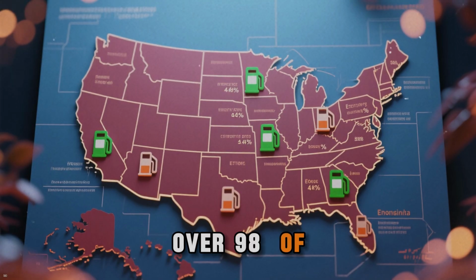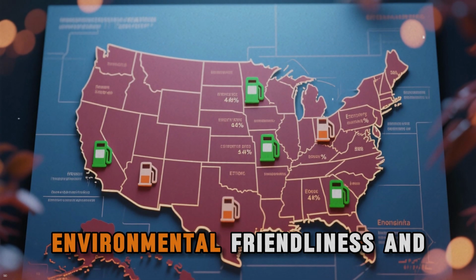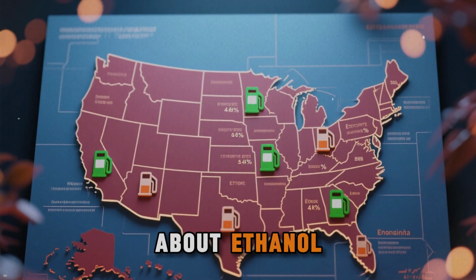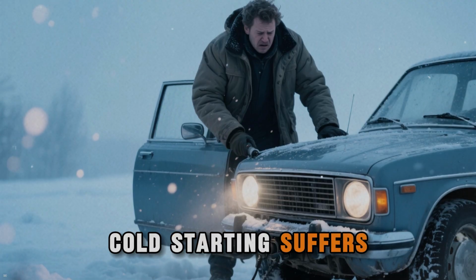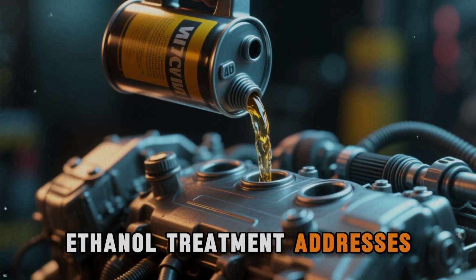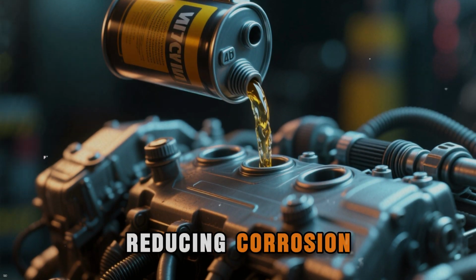Over 98% of US gasoline now contains some ethanol. The reasons are environmental friendliness and lower cost. But nobody's thrilled about ethanol. It reduces fuel efficiency, absorbs water, and hurts engine performance. Cold starting suffers and older engines take a beating. Ethanol treatment addresses some of these issues by improving fuel efficiency and reducing corrosion.